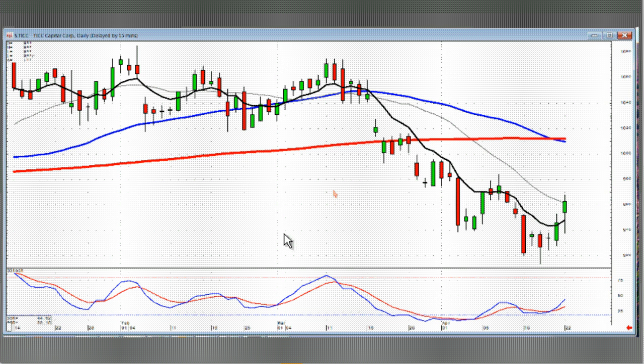So TICC, this one can be bought on positive trading tomorrow. Obviously, the next target is up there at the moving averages. Let's see, NMM.